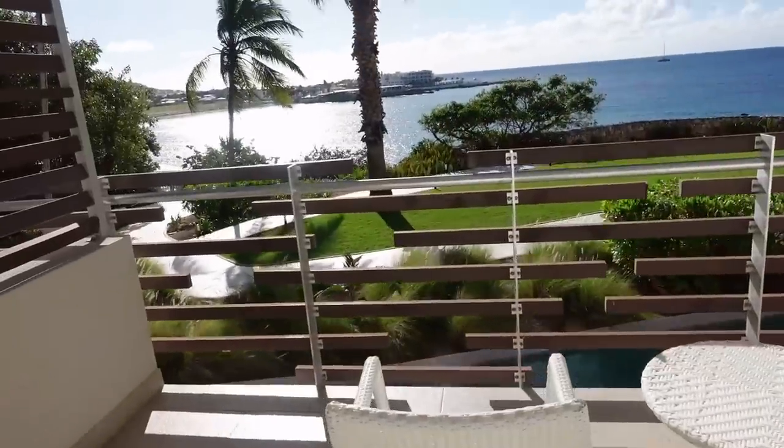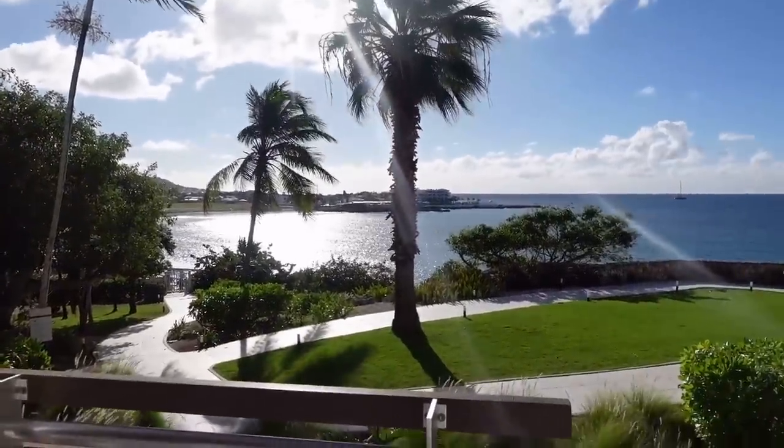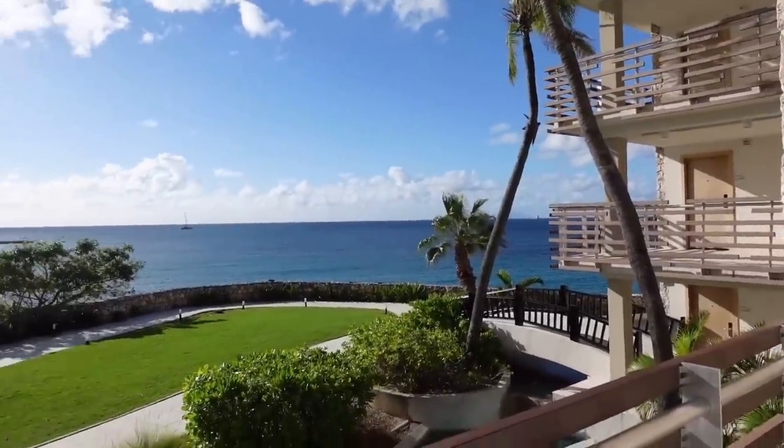And then this is my favorite part about the room. This is what made me switch back to the original room, as opposed to going with the swim up room, because you can only see bushes when you step out. Here, I can see the ocean. I can see the ocean.